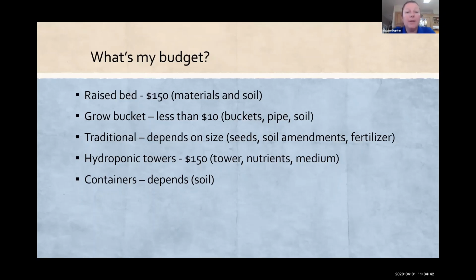Grow buckets can be very economical. You can usually buy a 5-gallon bucket for about $3. We might even have some laying around. Between that and the pipe and the soil, you're usually looking at less than $10 to do a grow bucket. So those are excellent options. Tomatoes and peppers do really well in those. Lots of different opportunities there, and it's just a different type of container, really.